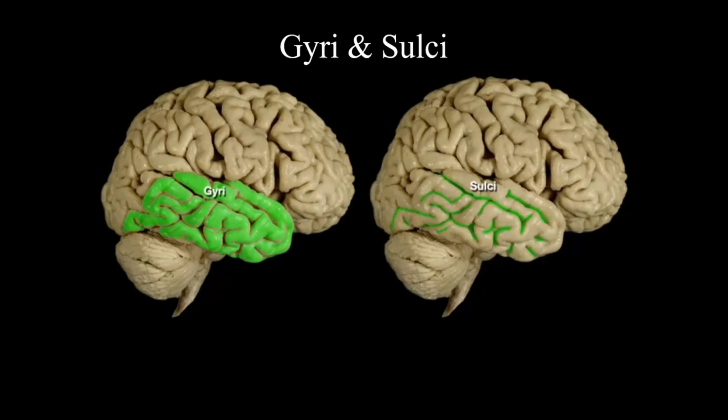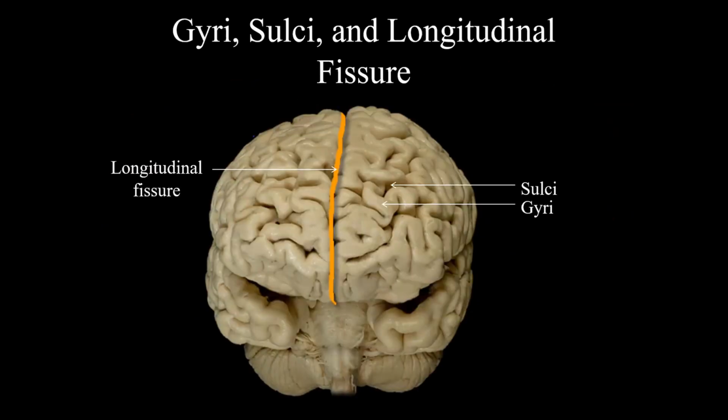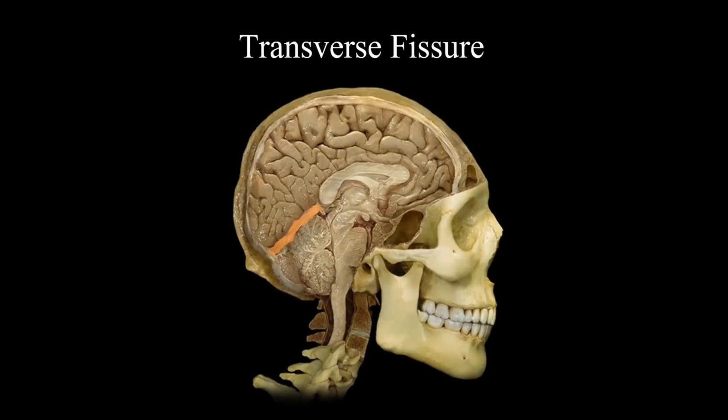Major landmarks. When we say gyri, these are the larger folds. When we say sulci, it is the gaps that were formed by the folds. Again, the transverse fissure, here we go. It divides your occipital lobe, it divides your cerebrum from your cerebellum.